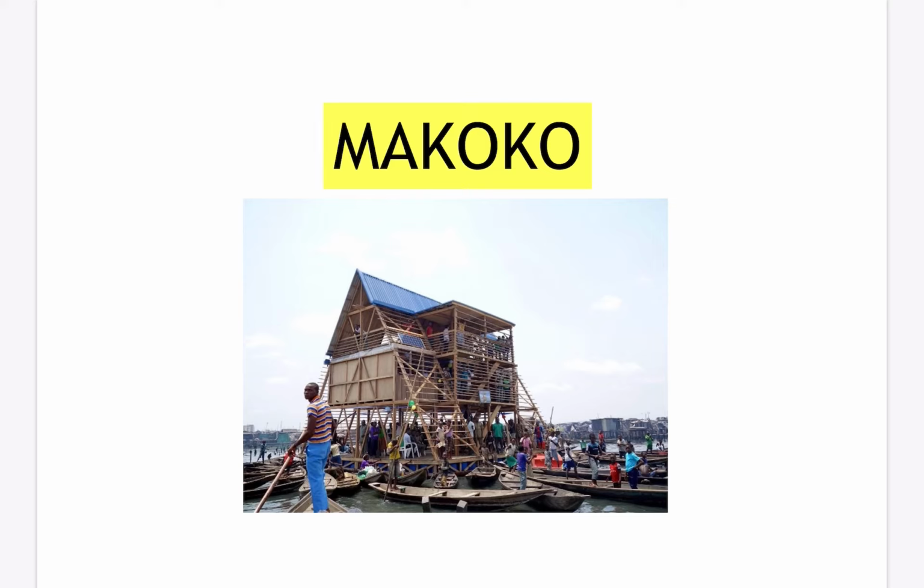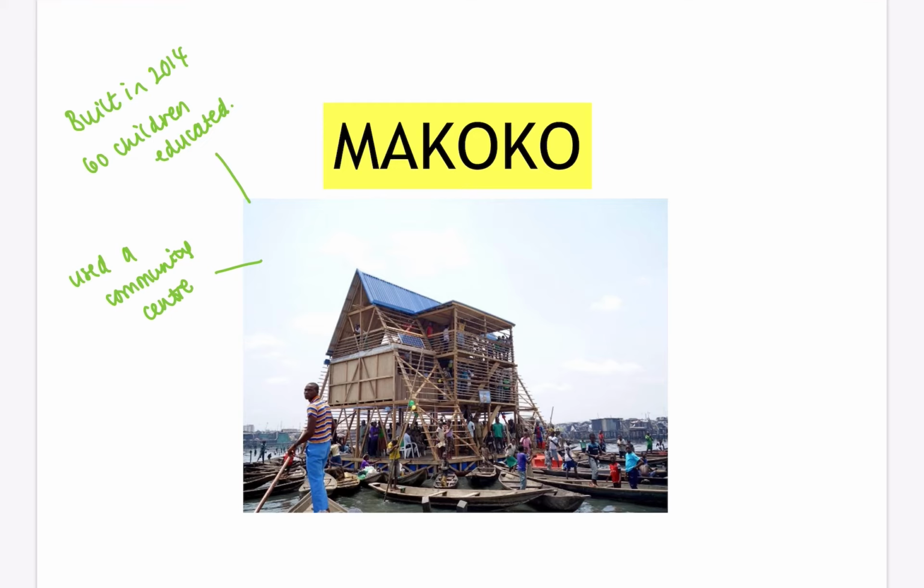So one big boost here is this was built in 2014. The whole idea here was that 60 children could be educated and given opportunities in the slum. Now, that's not to say that this was just for children, because this was also used as a community centre too. Let's add that one in. So, used as a community centre and as a school, that's definitely socially sustainable. So it's helping the development of people, and in particular, is helping people to learn.